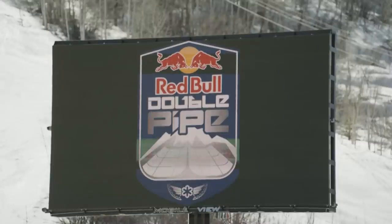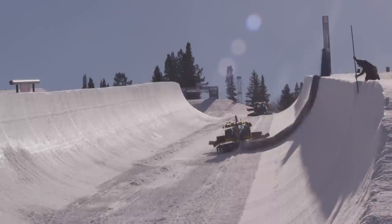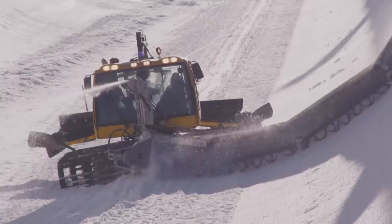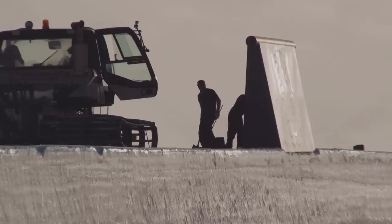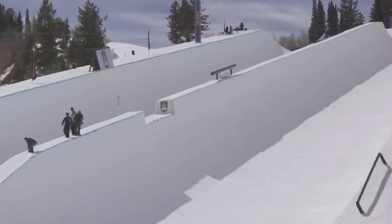The double pipe is one of the more complicated and definitely the biggest single feature we've ever built at SPT in 17 years of history. We've had six guys on the ground here for 19 days, and we're probably going to use somewhere in the neighborhood of 45 to 50 million gallons of water. So this really is setting a new benchmark as far as half pipes.